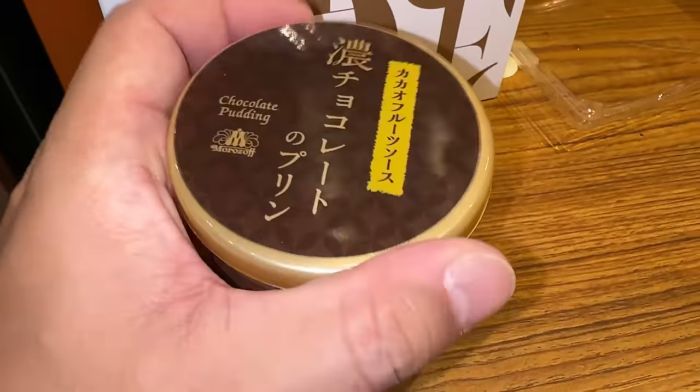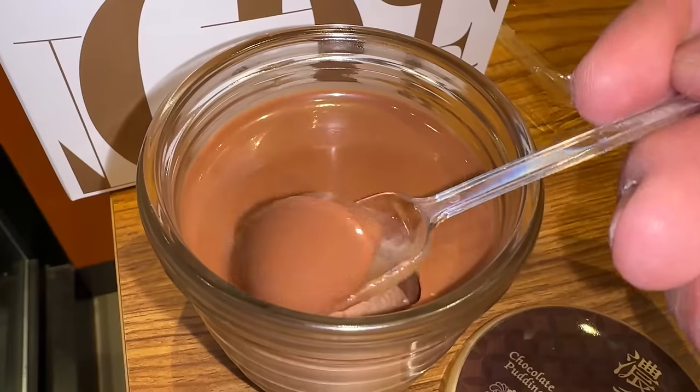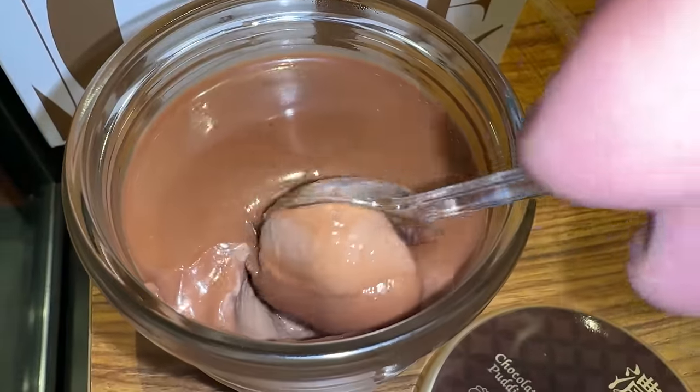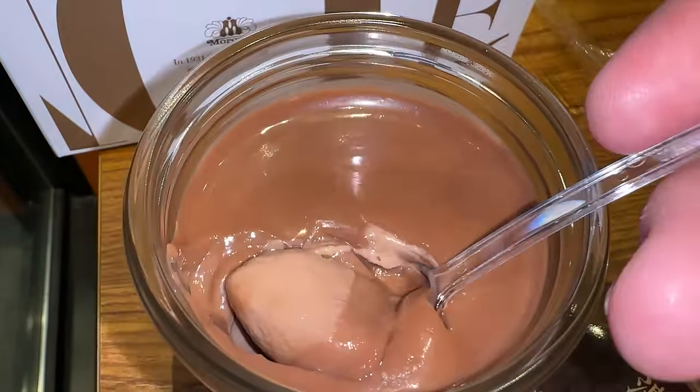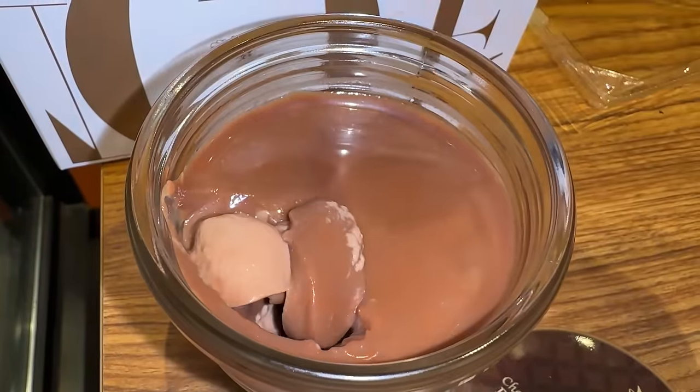This chocolate pudding looks exquisite. Japan is the best place for pudding. They make the best pudding in the world, I'm telling you. This is the lightest, softest, most delicate, most intricately delicious pudding you'll ever find. This is just some next level pudding. It's so good.